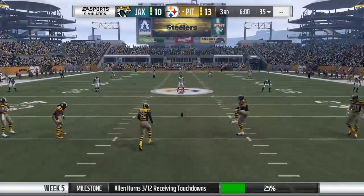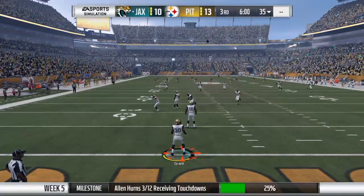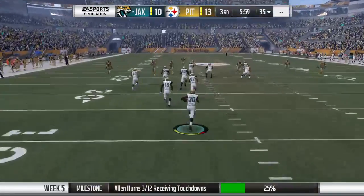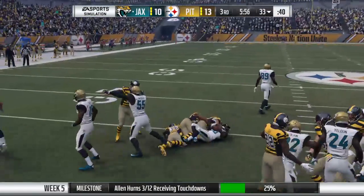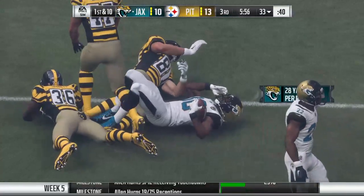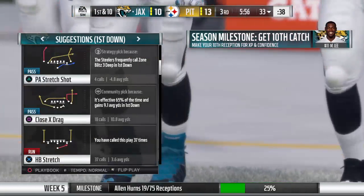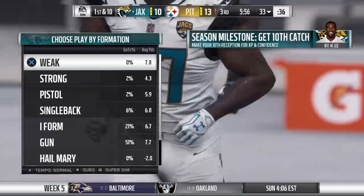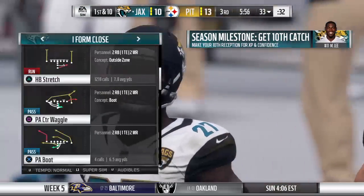Both teams appear ready for the fight ahead, and we resume action here in quarter number 3. This will be taken in at the 1. And a good effort on the return there. Gets him across the 30 to the 33-yard line. Up come the Jaguars now as they'll go on offense first here in this third quarter. They're down here, but very much in this game.